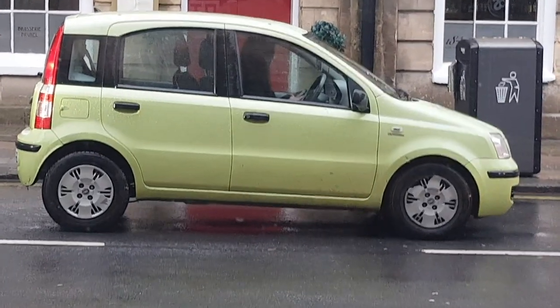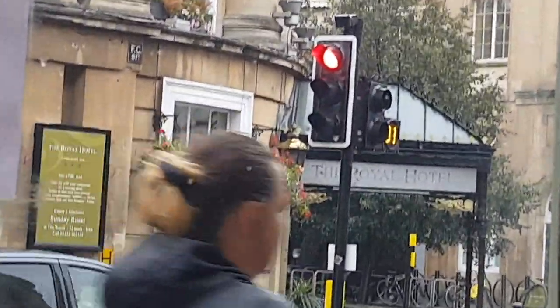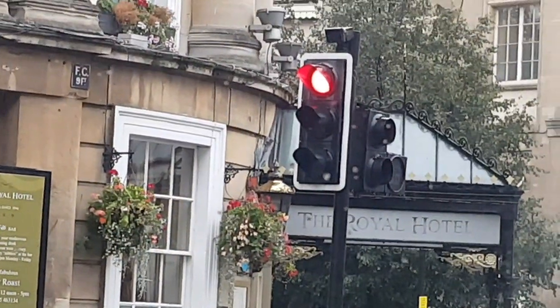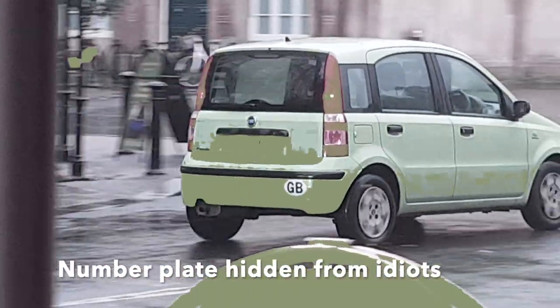I'm not looking at this lemon-coloured Fiat Uno, but at a woman in traffic texting. Very quick, both thumbs. Wow. Now, let's see what happens when the lights turn. Okay, the pedestrian crossing has stopped. She's still at it. No.